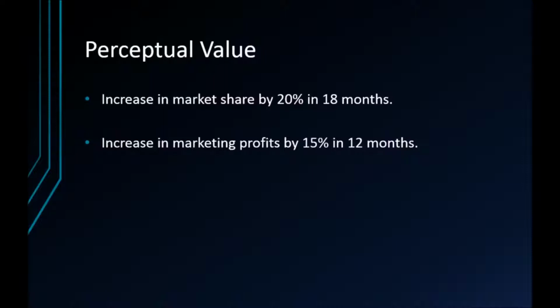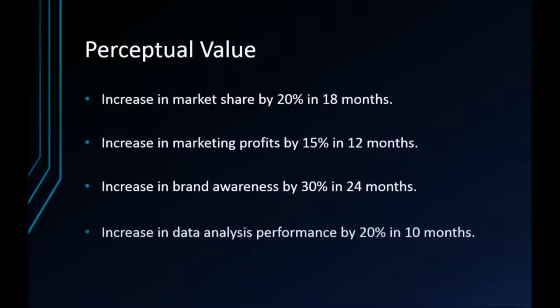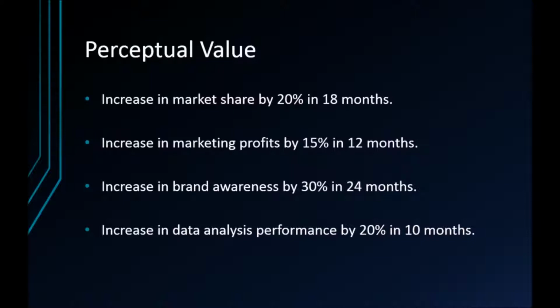Support the company's image by strengthening brand recognition in the market by 30% in 24 months. Improve performance of customer data analysis by 20% in the next 10 months through an increase in quality, capability, resourcefulness, and ease of use. The use of screenless display in advertising our products and/or services will encourage customer engagement and attention, while easily communicating the benefits.